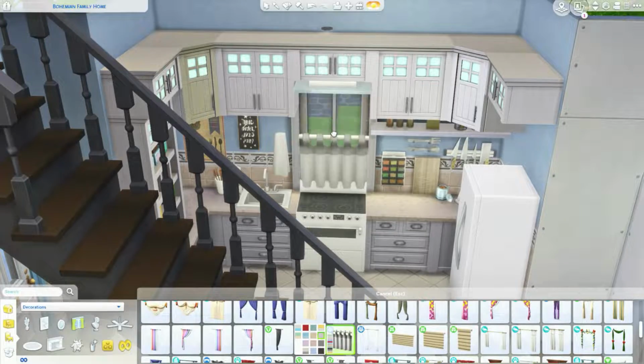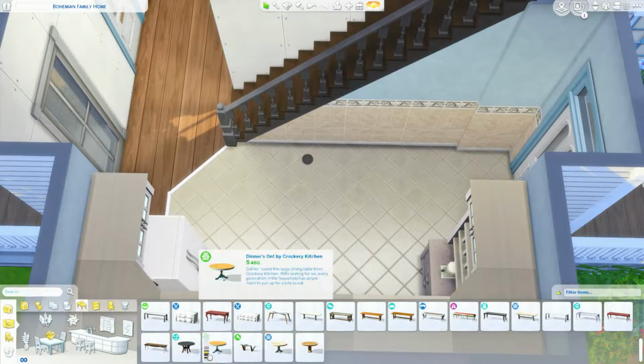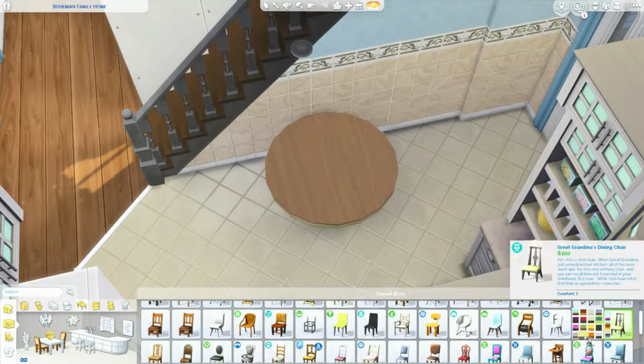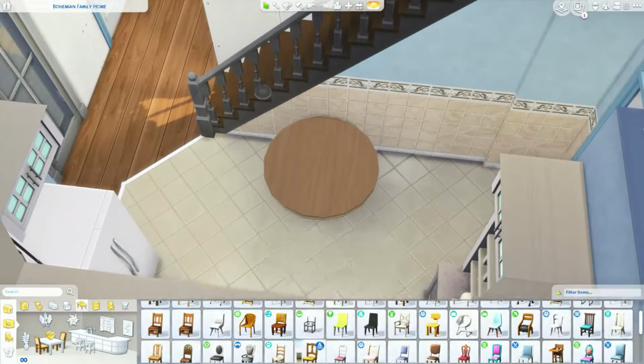I use this tile a lot. I think I mentioned it recently in one of my other builds, but it's really pretty, and I liked it in this blue swatch because it actually matches the blue accents on the door frame and the windows of this home. So it's really a white and blue home all together.